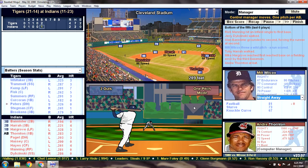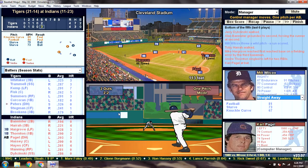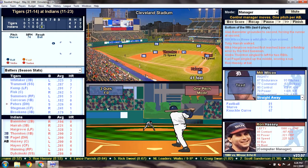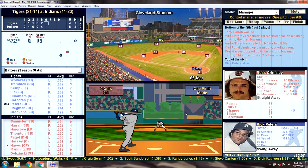Yep. There's a base hit to left. 2 runs score, game is tied. And when that happens, if you've played this game enough, you know there's really nothing you can do. See, another base hit to the middle for Pagel, and that'll give Cleveland the lead. And even if I took Wilcox out, even though these runs are all unearned at this point, whomever I bring in would have the same results. So now Wilcox is tired, and Hassey's going to pop out for the 3rd out. So that was incredibly frustrating, but I guess at this point I'm just used to that kind of result.